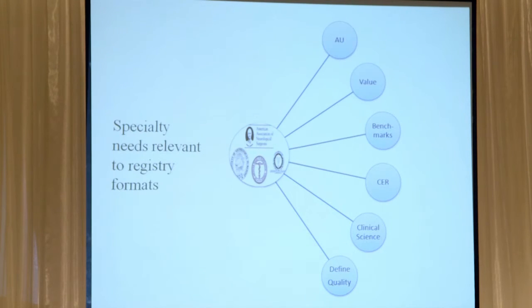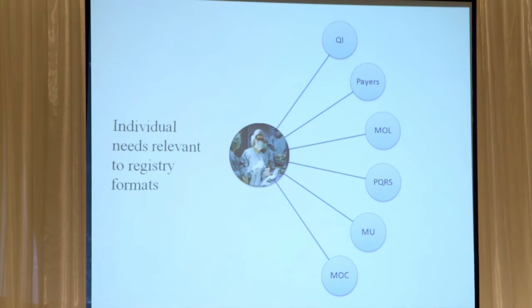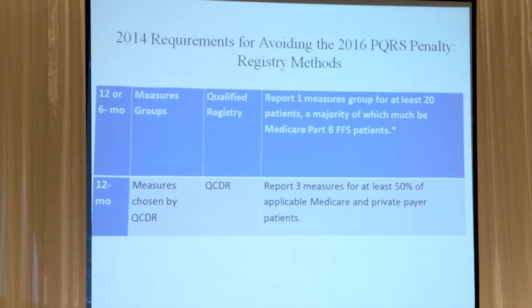I mentioned a little while ago that our specialty has a variety of different needs that we have to respond to. We believe that embedding traditional research methods in these registry formats where we already have an existing infrastructure for collecting data can help us realize this goal of using registries as effective, disruptive technologies for advancing practice science. There are individual needs we're all familiar with, individual reporting requirements in that regard. The registry is now an approved method for satisfying PQRS, and ultimately we're going to go for this qualified clinical data registry status in the next round.